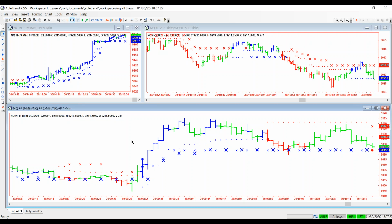We had a winning signal 2 minutes after the open. We started off really, really nice. Triple confirmation. In fact, quadruple confirmation. Blue bar, blue 2 minute, that's the smaller X. Blue 1 minute, that's the dot. And the blue bigger X is the 3 minute.